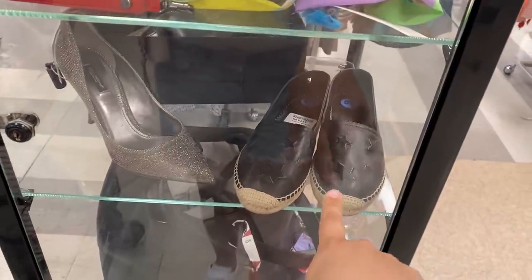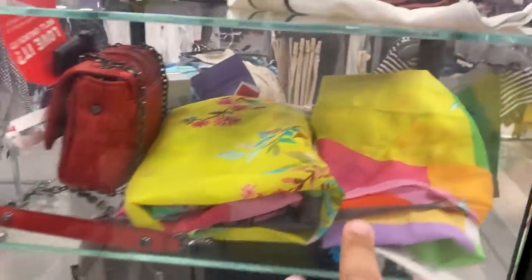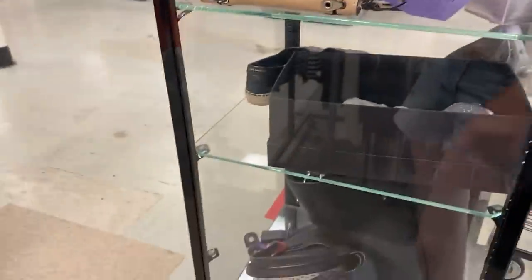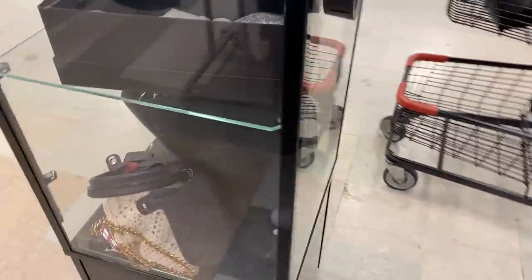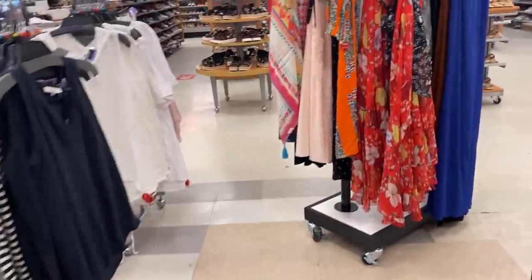$189 plus $25. They have these new Saint Laurent espadrilles. They have this little Longchamp bag, some Johnny Was, a Gucci dust bag, a little green baby throw up moment. A Stella McCartney Falabella and a Longchamp bag. And yeah, we're just here shopping and we're going to be seeing what we can find today.